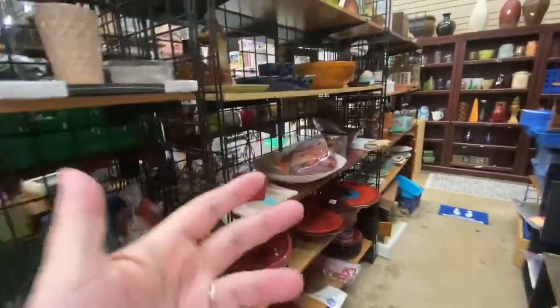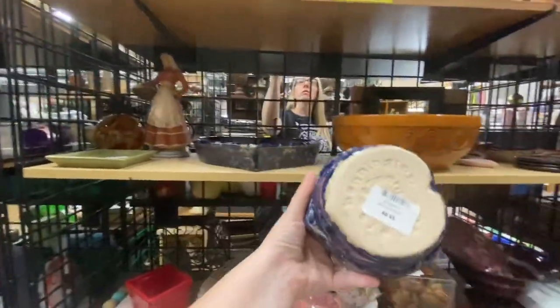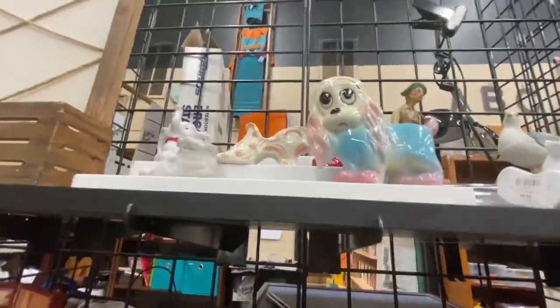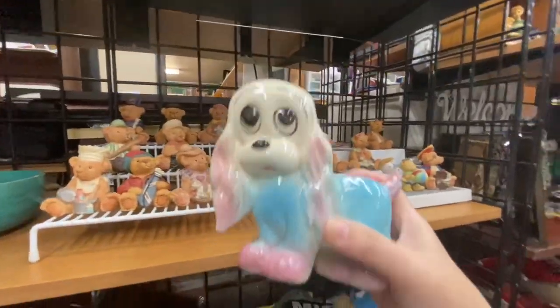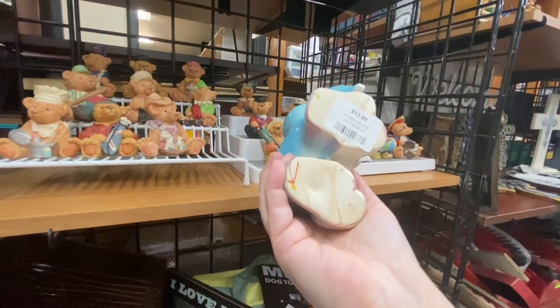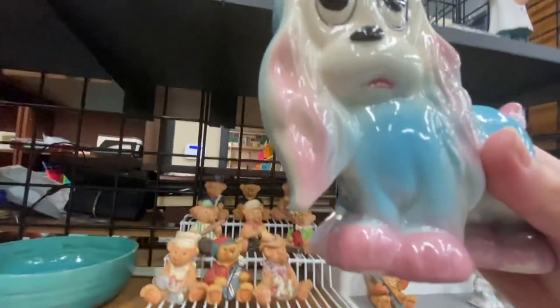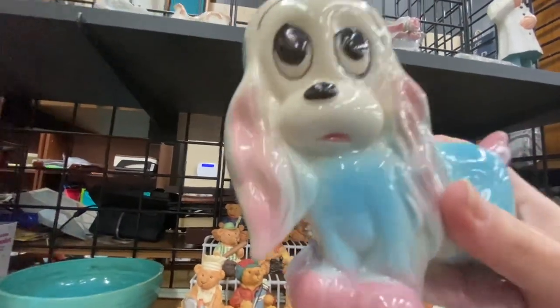Lots of pretty modern things, but nothing really vintage. Puppy looks sad. Why does that puppy look so sad? Don't be sad, puppy. $13.99. Okay, you're gonna be sad because I'm gonna put you back.